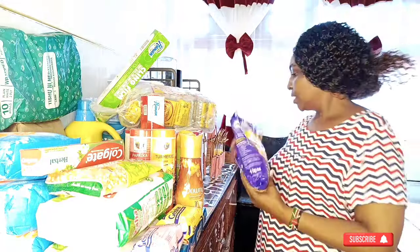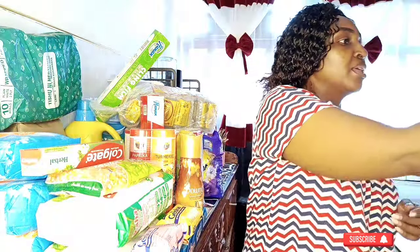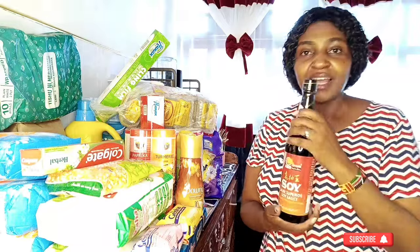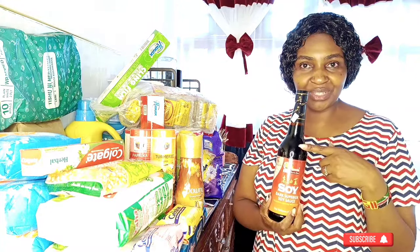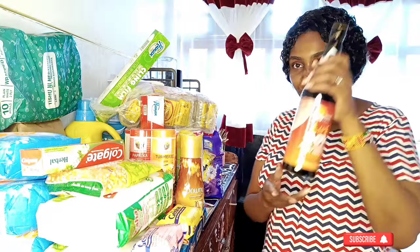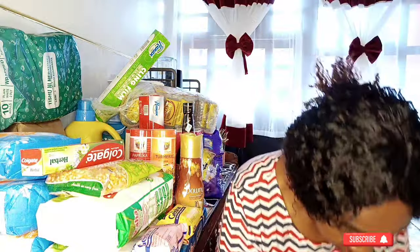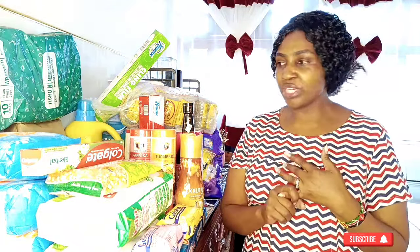Sunlight powder, washing powder. I got tomato sauce, and I got soy sauce. I wouldn't think that I'll get soy sauce in that store, but luckily they had it, and so I picked this. So soy sauce. So that is all from the store, from the KUGERIA store. That is what I got.